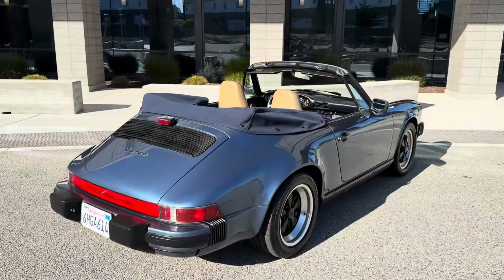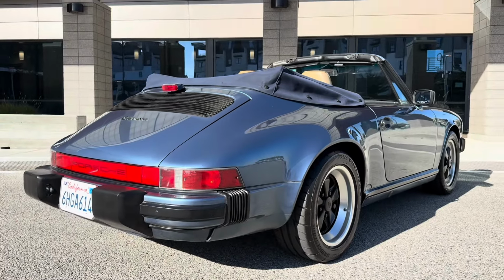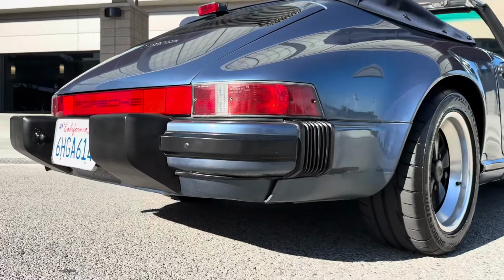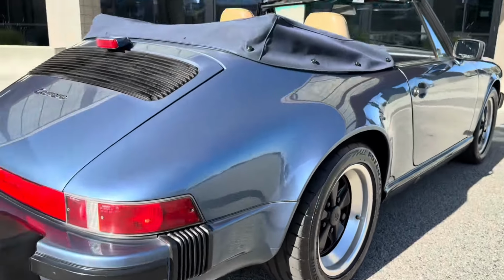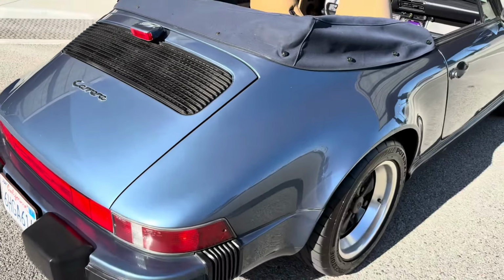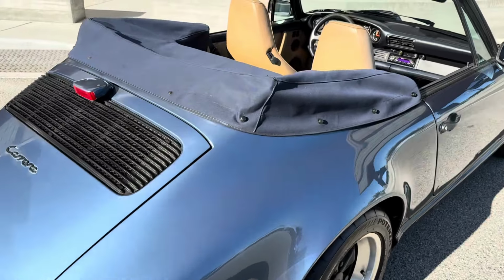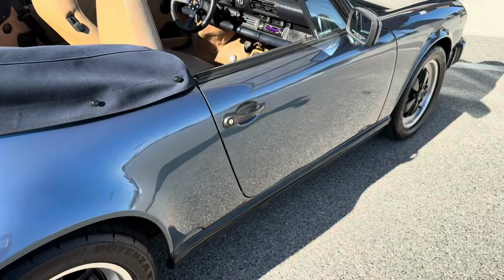Okay, now we have the top down, so you guys can see the tonneau cover and how gorgeous it looks with the top off. Again, the body's just very straight. The paint for its age is very nice. I love this color very much. Tonneau cover's in great shape. Of course, the top's in good shape. We showed you that.